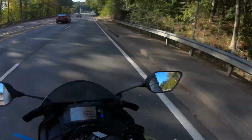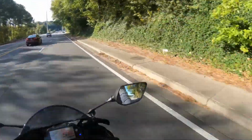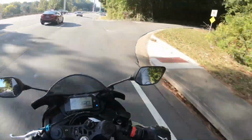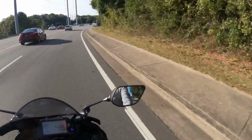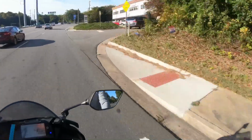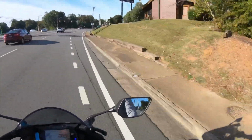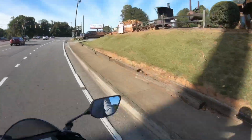Nothing on it is overwhelming. The seating position isn't too aggressive. It's just upright enough to where you don't feel like you're getting bent the hell over, but you still feel like you're on something sporty, if that makes sense.